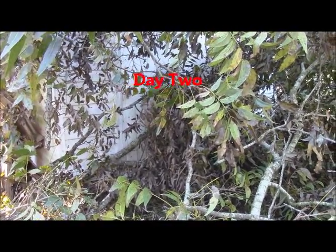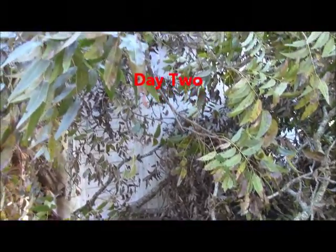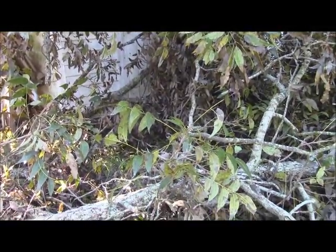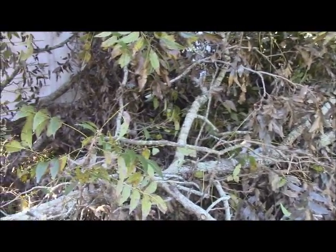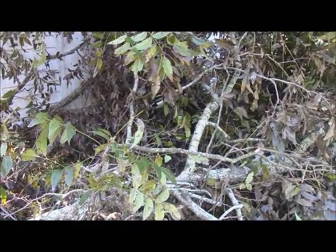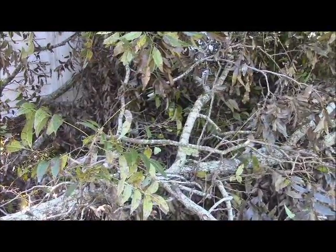It is the following morning, and we're getting ready to resume. And this is a close-up of my shed. And basically, we have three branches blocking the way. This one is the largest remaining, although I have two more that are right up against the building itself. So we're going to get started on these.